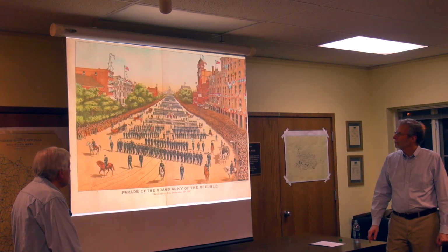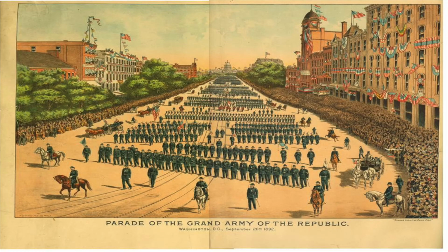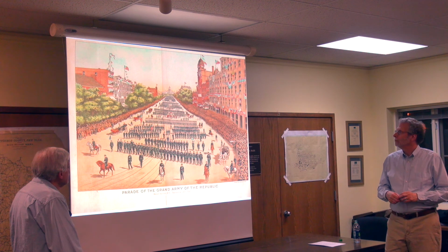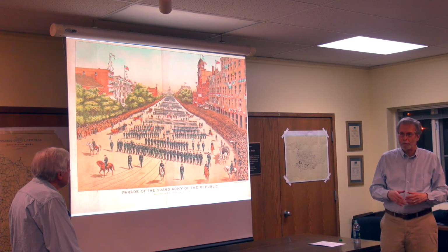And the next slide is these are prints. These were very large. I had to scan them in two pieces and sort of glue them together in Photoshop. At some point, I'm going to try to clean that up a little bit and get rid of the line. This is a beautiful print. It's really large. It's about this big. The Parade of the Grand Army of the Republic, September 20th, 1892. It's amazing the color and how vivid they are. They're in the archive room.